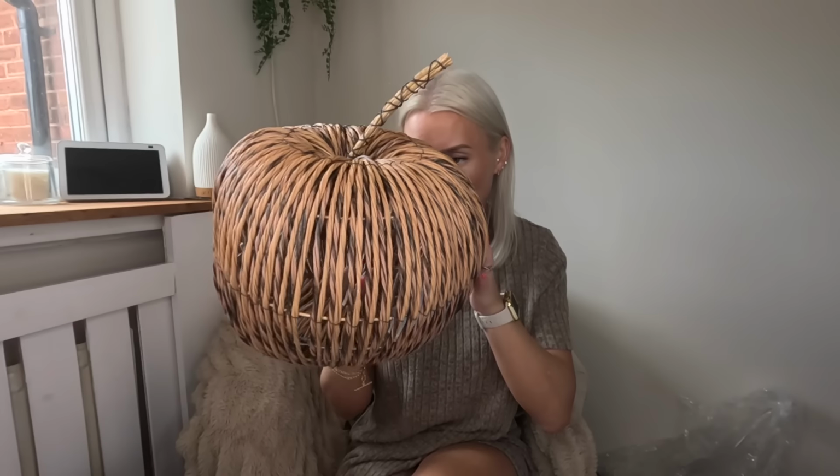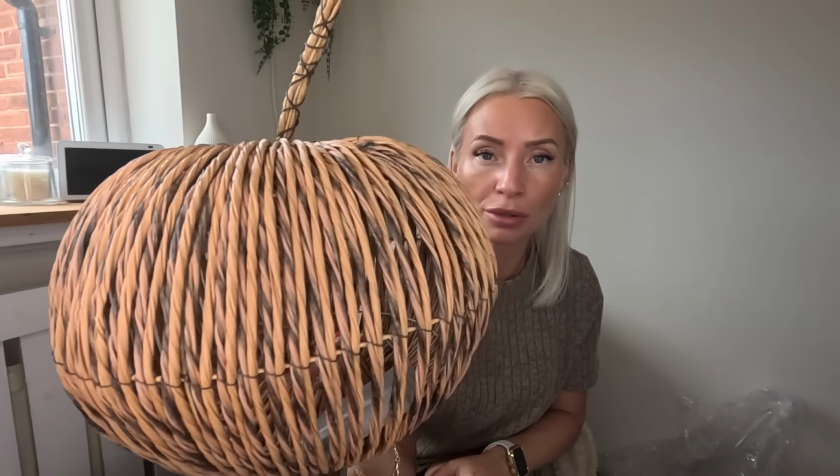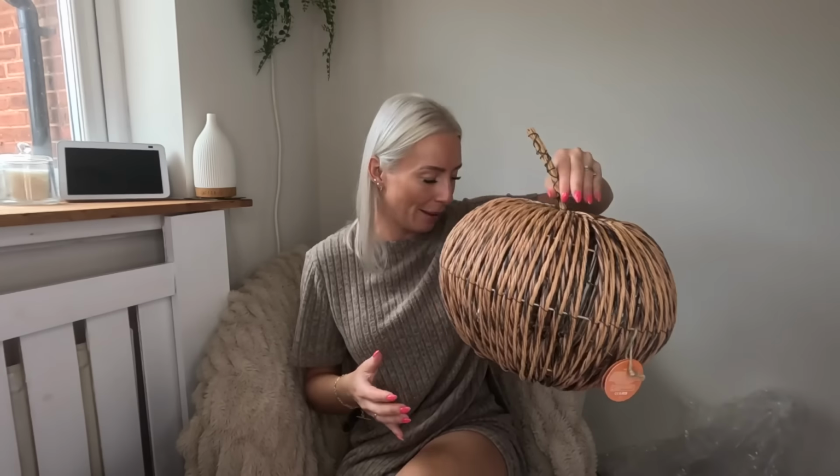Now, I do have too many pumpkins and this may be going back, but I thought I'm going to have to get it to show you because it's so, so beautiful. Yeah, the lights go all the way around the pumpkin inside and I really, really loved that. I thought that was such a beautiful pumpkin for the price. And it's really lightweight as well. So yeah, I picked that up.